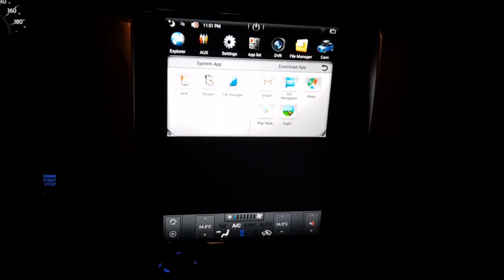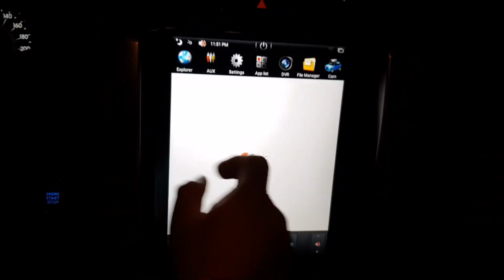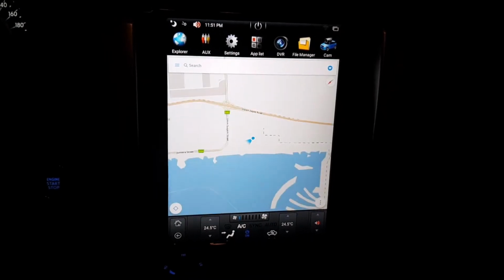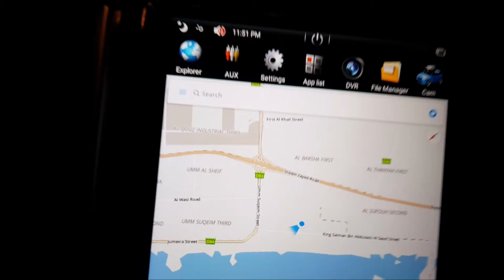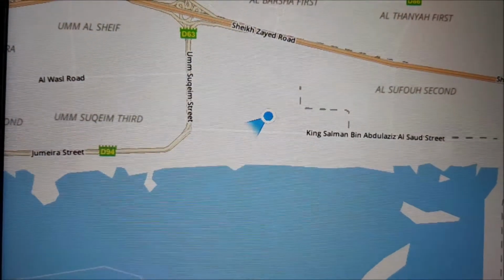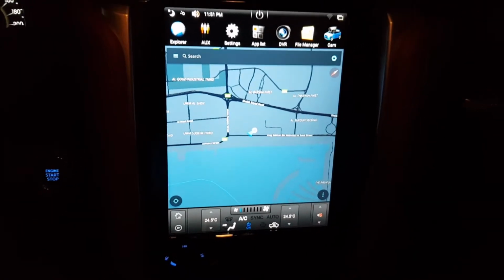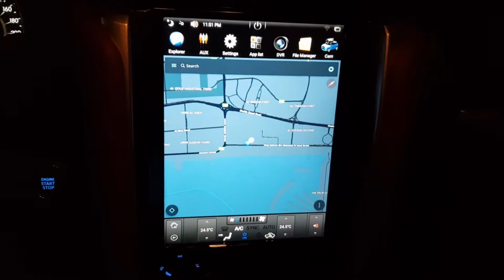The maps on this thing are just absolutely gorgeous. You've got the CDGIC software. This is the latest 2019 mapping, and I mean, you can see the clarity of this thing. It's incredible. It really is. I was blown away by this car, by this software as well. Obviously, it's evening time here now, so not the best pictures, but again, just beautiful.